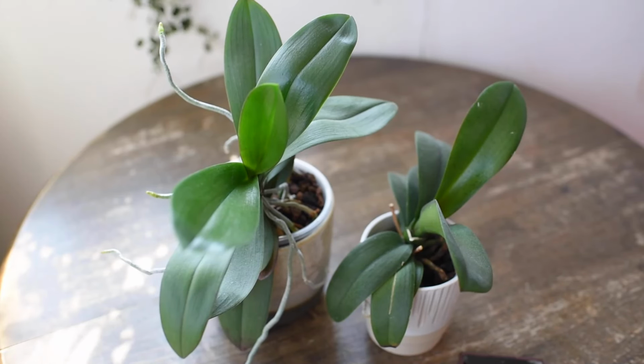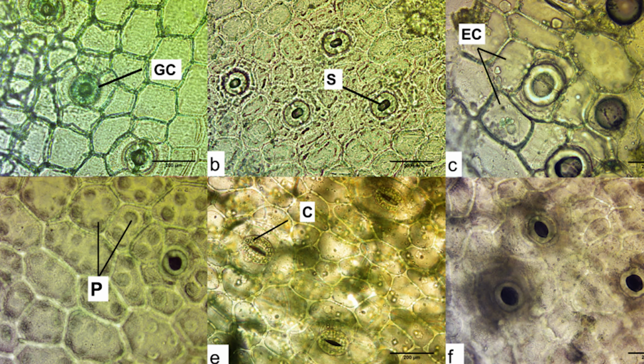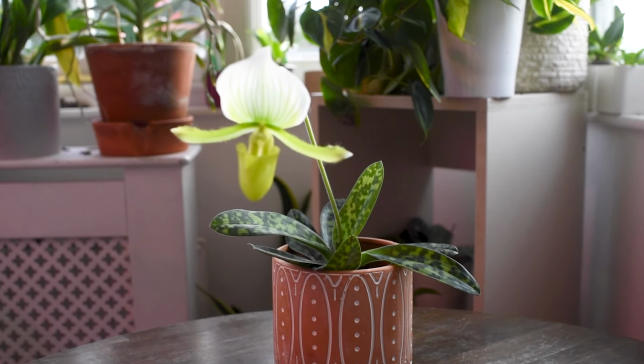These leaves are protected by thick cell walls and cuticles. I'm gonna put some pictures here. They make the leaves tough and resilient. They even have smaller stomata. The stomata are cells that control the amount of gas that comes in and out of the leaves. If you have open stomata, you not only lose more water, you also exchange more gas. When you have smaller stomata, you exchange less gas and lose less water. That's why some of these orchids have smaller stomata.